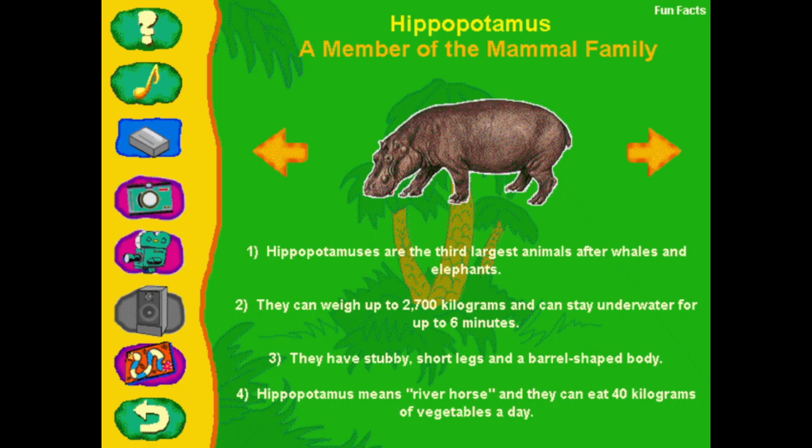Hippopotamus, a member of the mammal family. Hippopotamuses are the third largest animals after whales and elephants. They can weigh up to 2,700 kilograms and can stay underwater for up to 6 minutes. They have stubby short legs and a barrel-shaped body. Hippopotamus means river horse, and they can eat 40 kilograms of vegetables a day.